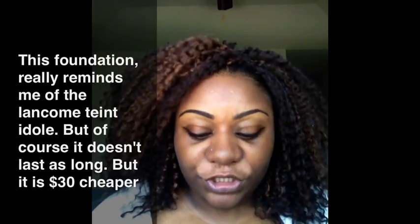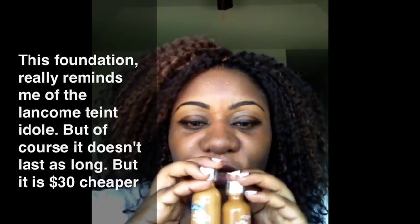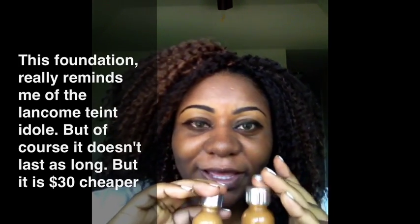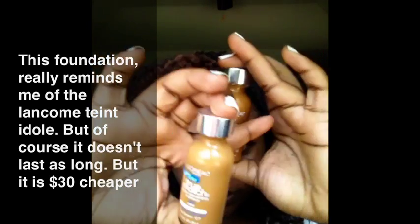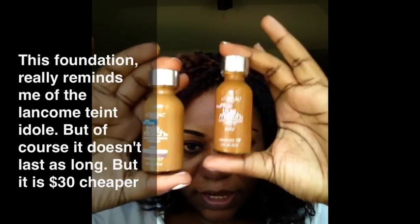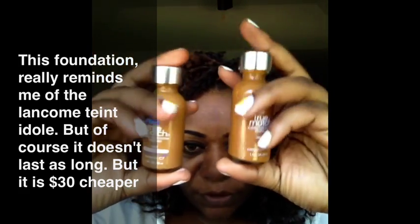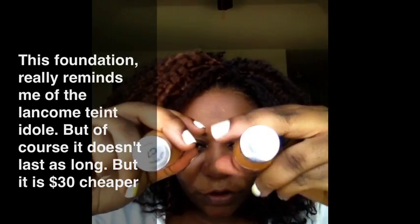Now I'm ready for my foundation to go on, and I just wanted to show you guys the foundation that I'm using. I use the new L'Oreal True Match foundations, and this is the one I usually use. This is the one that I bought during springtime, the lighter color one, and this is the one that I use right now during the summer. The lighter one is C7, and the darker one is N8.